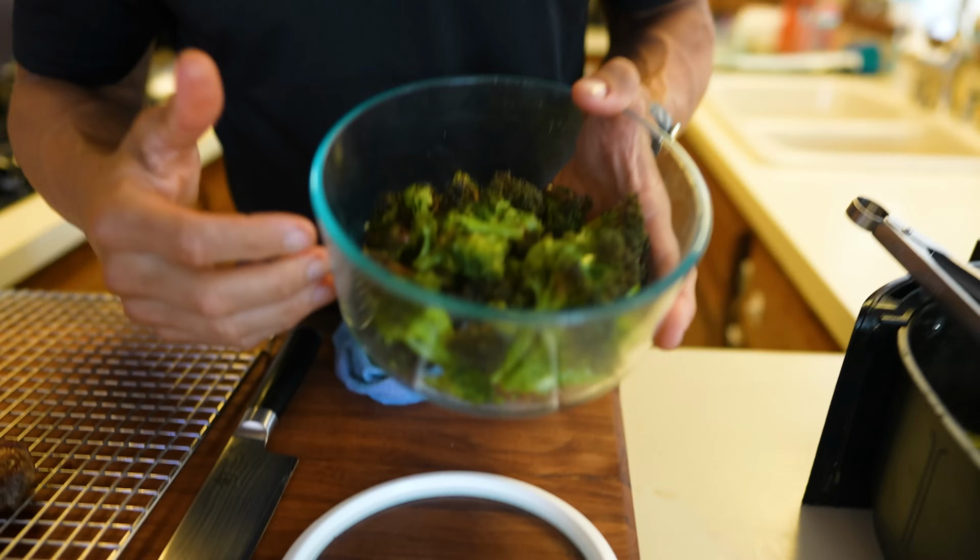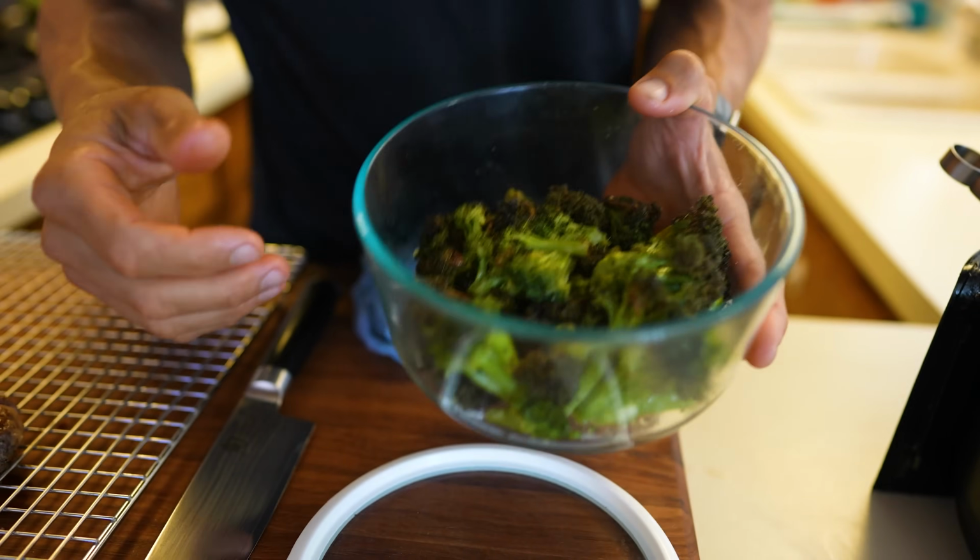Another reason why, if you are counting your macronutrients, weighing and measuring your ingredients raw is always a good idea. This thing cut in half. It weighs a lot less than it did when it started. And I could do that experiment for you now, but I already know it's about 50% cut in half in terms of weight and volume.